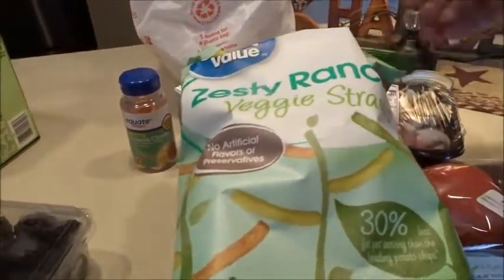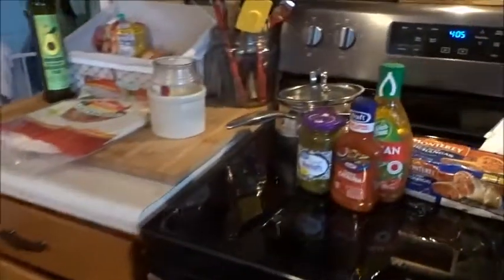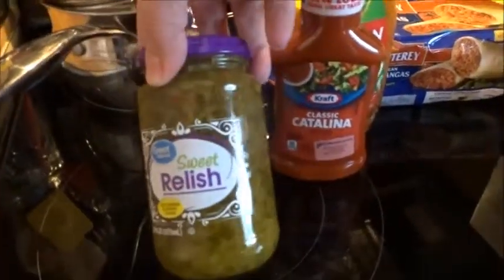Picked up some Zesty Ranch veggie straws. These will go to work with me. I'm gonna swing over here as the dogs bark in the background and the lighting is horrible.